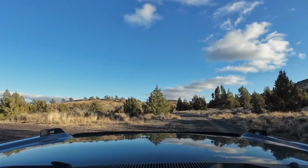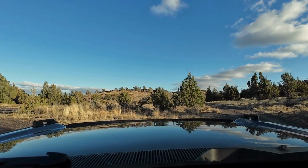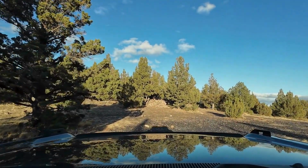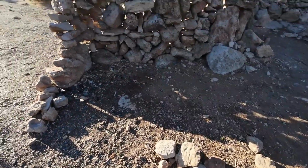All right, if my research is correct, we should be coming up on it right around these next couple of corners. It looks like we have kind of a grave-like looking thing right over there. But what I really want to see is over here in these trees, and there's obsidian everywhere right here. This is all obsidian flakes at my feet, which kind of makes sense because we are right by Glass Butte.